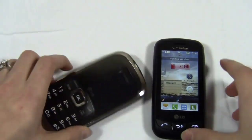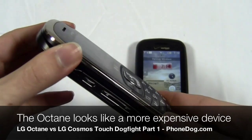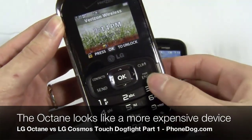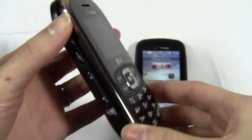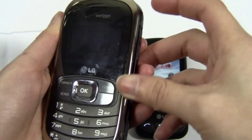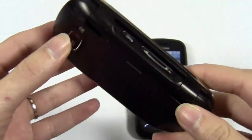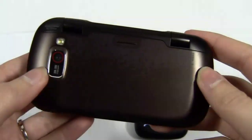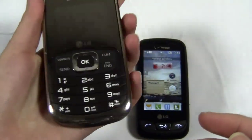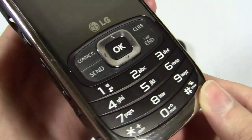More on physical design, you can see the Cosmos Touch is kind of a more high-end device. It is more expensive, it costs $100 on contract, and so you would expect it to look pretty good, and it does. You can see it has that chrome or metallic finish around the edges. It has sort of a stylized back, so they've managed to make it look good and also feels very solid in the hand. The design is definitely pretty nice.